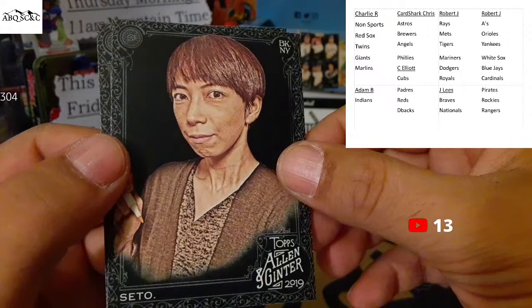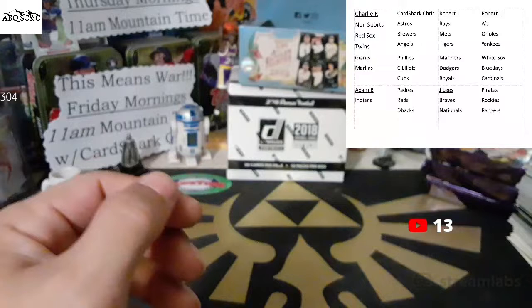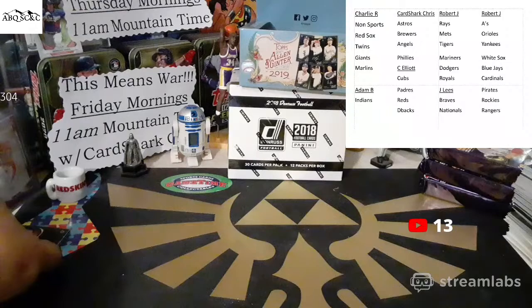And Tulo, Tulowitzki. Just on eBay, man. Found him on eBay. Somebody was selling him. Picked him up, and we are now opening it up. All right, here we go. Let's see what we got here.